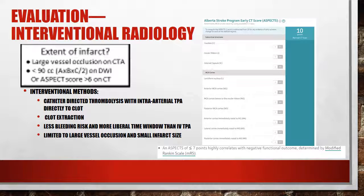They can do interventional radiology procedures outwards of that 4.5 hour window for IV TPA, for example. And the problem is it's limited oftentimes to large vessel occlusions and a small infarct size. So one thing that the interventional radiologist will do is calculate their ASPECT score. They'll look at the size of the infarct on MRI and kind of come to a determination whether or not they're a candidate for an interventional radiology procedure.